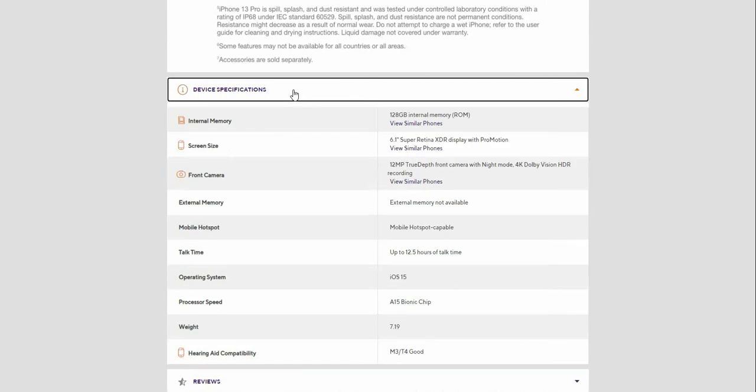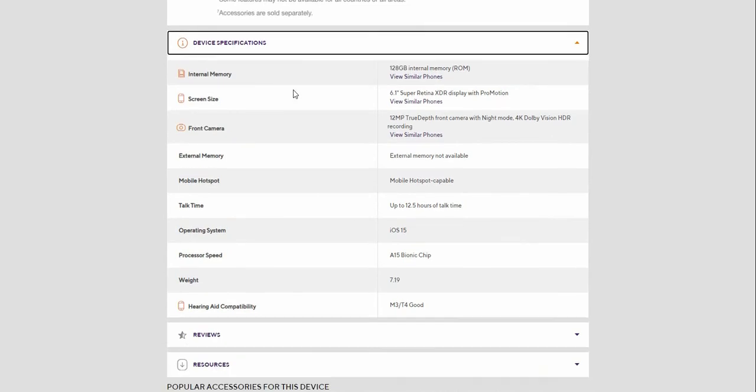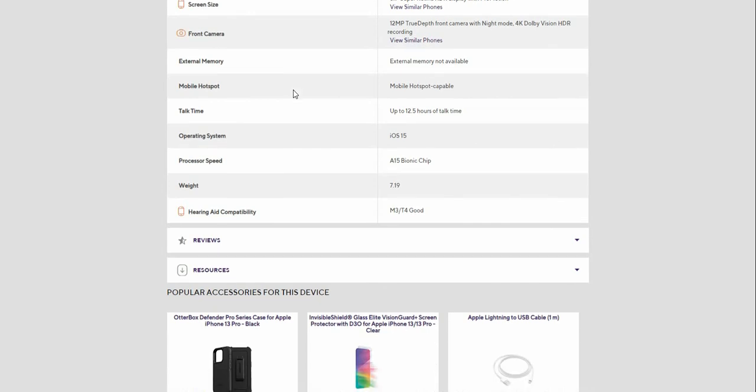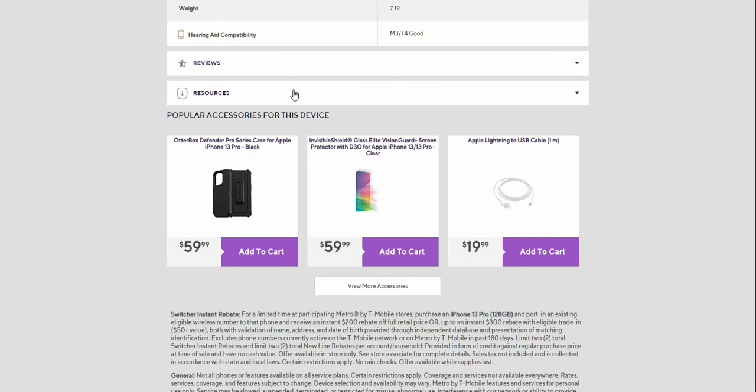128GB of storage, 6.1-inch Super Retina XDR display with Pro Motion, 12MP TrueDepth front camera with night mode, 4K Dolby Vision HDR recording. There is no external storage because this is an iPhone. You have mobile hotspot capable, of course, up to 12.5 hours of talk time, iOS 15 pre-installed, so y'all guys will get like 5 years of OS updates, which is pretty insane. A15 Bionic chip. The iPhone 13 Pro weighs 7.19 ounces. So here are some accessories for the iPhone 13 Pro. Y'all guys can go to Amazon and get your accessories for the iPhone 13 Pro. So, yeah.